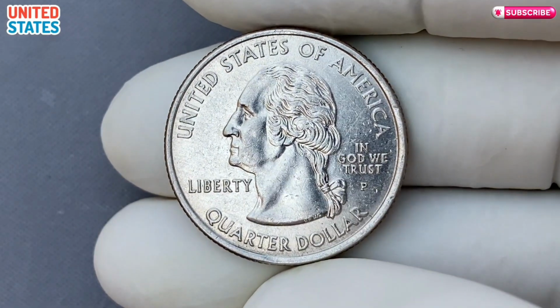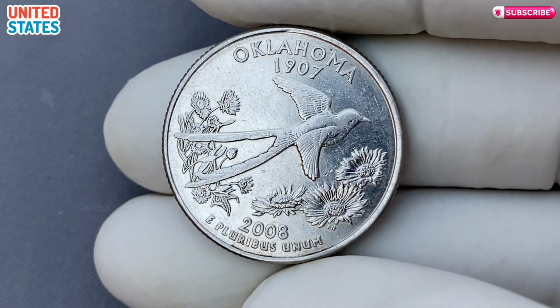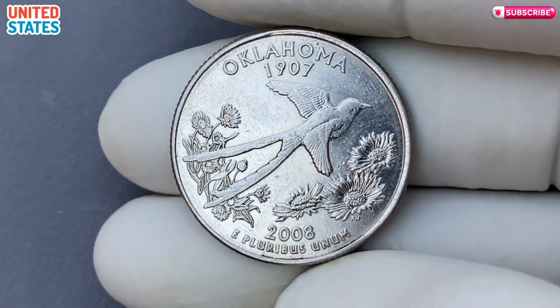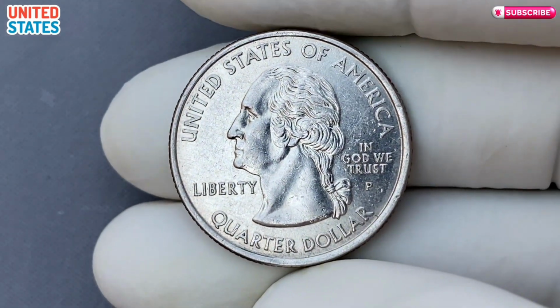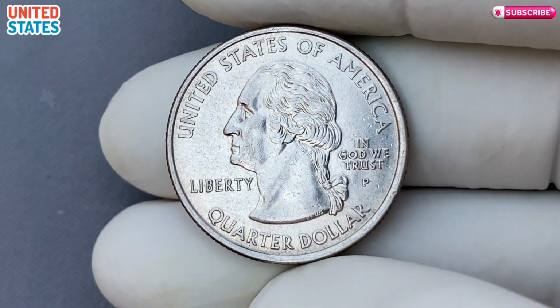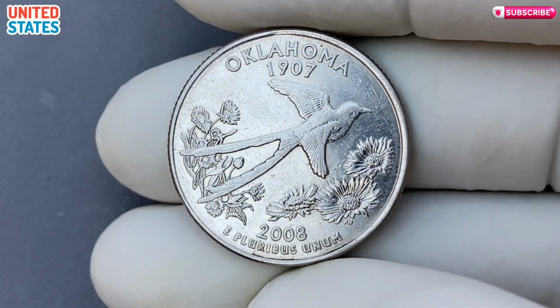The design features a vibrant representation of the Oklahoma landscape, showcasing the iconic scissor-tailed flycatcher, a bird that is symbolic of the state. You'll also see a branch of a native Oklahoma fruit tree and a depiction of a windmill, reflecting the state's agricultural roots. It's a beautiful coin, isn't it?